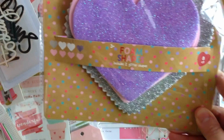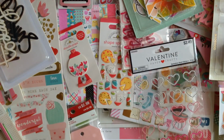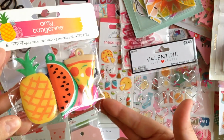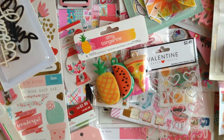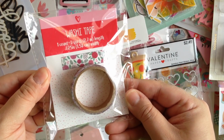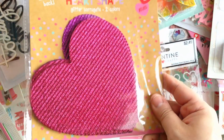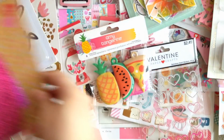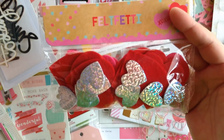I got some of these foam shapes hearts from the Target One Spot. Some Amy Tangerine inflated ephemera. Some more washi. That's what that one looks like. And then we got some glitter corrugated hearts from Target. Can't wait to play with those. We got some more felt hearts.